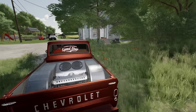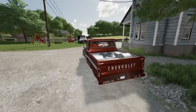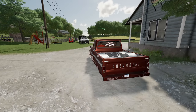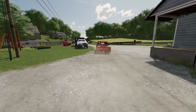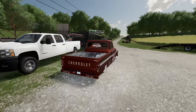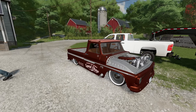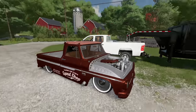Look at this thing. You know what? Straighten out that wheel so you're not hitting anything and just give her a little tap for me. Just give her a tap. Holy cow. Oh, whoa. Okay. That's enough of that. Oh, that's insane. I'm scared. I'm officially scared now. Wow. I got to see how it does.